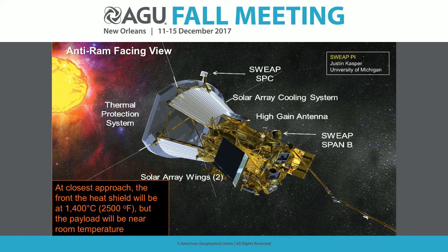You also see our solar array cooling system there. For those of you who don't know, that is a unique design. This is the first time that we've flown solar panels that are actively cooled. They have water flowing through them, just like veins through your fingers. They have water flowing through those solar wings that keep them cool, and those radiators you see around the edge of the thing that holds our heat shield are actually getting rid of the heat from those solar wings.